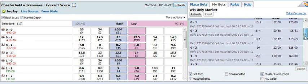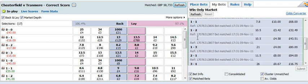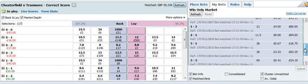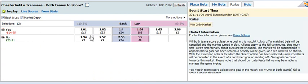In this particular video we're going to be trading the correct score market in conjunction with the BTTS market, which stands for both teams to score. The video actually started, unfortunately, after Tranmere, who were playing away to Chesterfield, took the lead. So it was 0-1 when this video started.